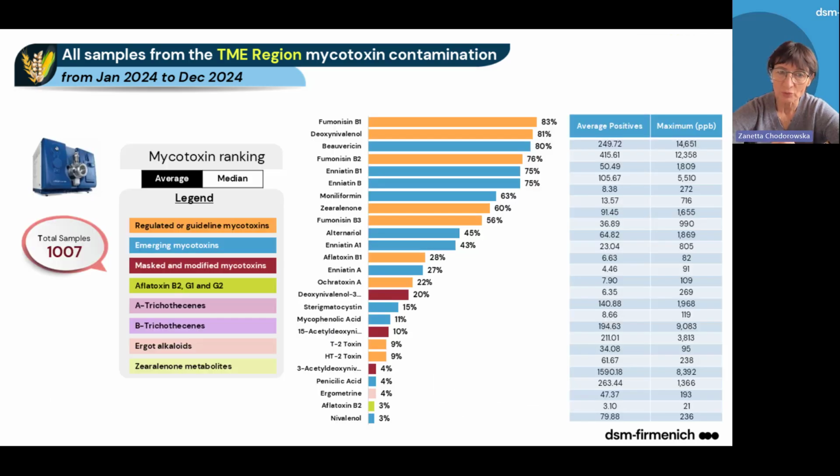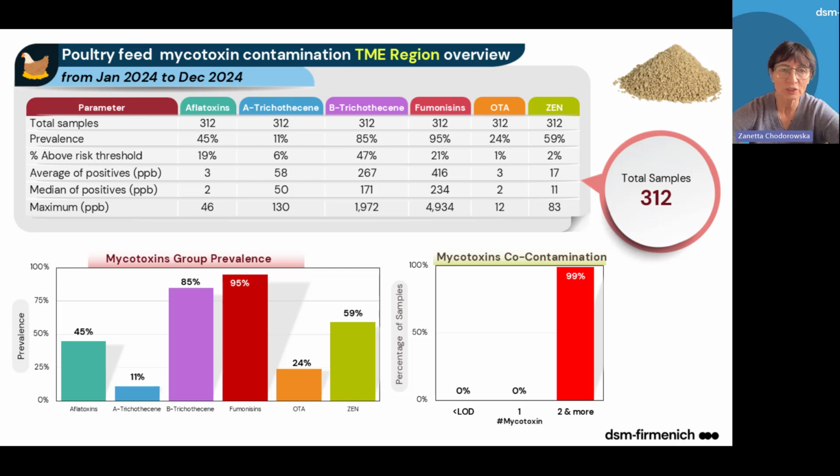All the samples coming from the region were analyzed not only for regulated mycotoxins, marked here with orange, but also emerging mycotoxins, marked with blue color, and the masked mycotoxins, marked with brown color, in order to get a full picture of the contamination.